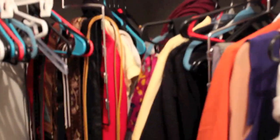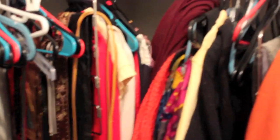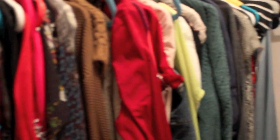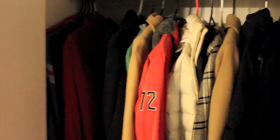I'm trying to figure out where I should put my belts and my scarves. I have them both on one hanger each, but I want them to be easily accessible and almost on display, so I have to figure out how to do that. But yep, I put all my coats and coat jackets in here with some of my sweaters and my line jacket and stuff. So it is coming along. I feel really like I accomplished a lot.